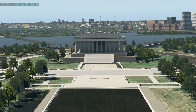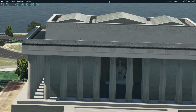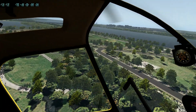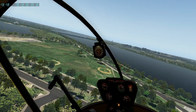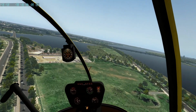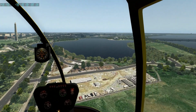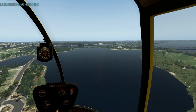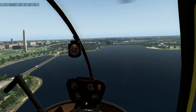There you can get a pretty good view of the statue of Lincoln in the memorial. Now we're going to turn and fly south over the tidal basin to the Jefferson Memorial. The tidal basin is surrounded by cherry trees that blossom in the spring and are so pretty. The basin's about 10 feet deep. It was originally constructed to control flooding of the Potomac in the D.C. area. Now the water is used to keep the proper level in the Lincoln reflecting pool.